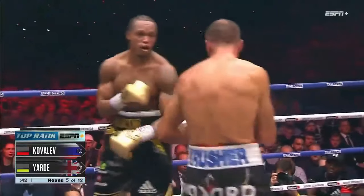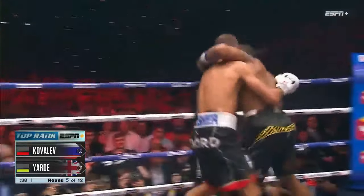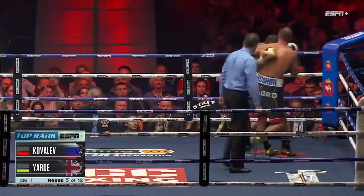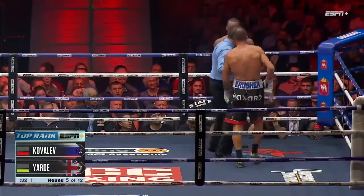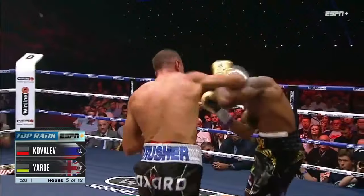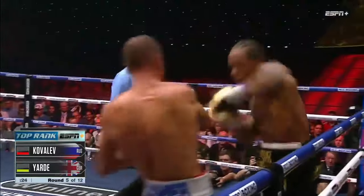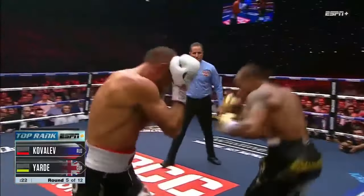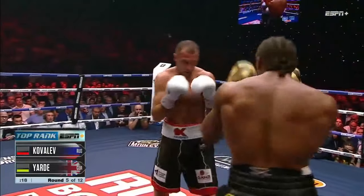Kovalev senses that Yarde is fatiguing, and Kovalev is looking for a right hand over the top. You see Yarde breathing through the mouth. It's only the 5th round, and he really hasn't expended that much energy. It's not like he's been a whirlwind in the ring tonight, and already he's breathing profusely. Yarde is going to have to make a decision sooner or later, to stand there and fight. Stand his ground. He has to get respect from Kovalev.